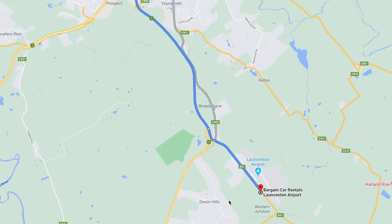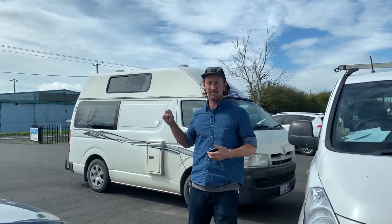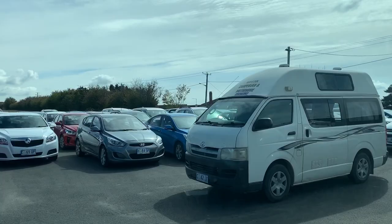In hindsight, we should have just stayed in Narawntapu National Park for one more night, since that was so pleasant. On our last morning with the van, we said goodbye at the airport, and then we were left to figure out how to get home.